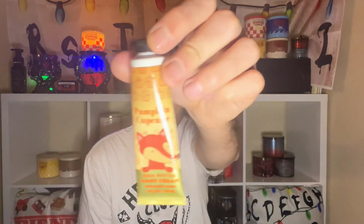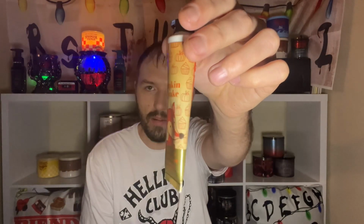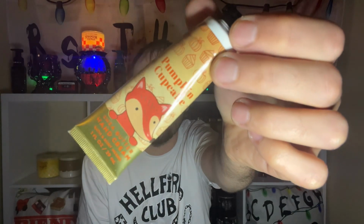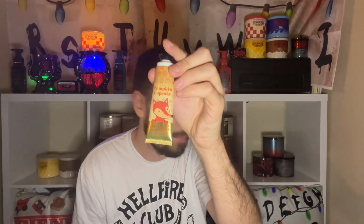Then we have Pumpkin Cupcake and the hand cream. So this was my little body cream. I love the little foxy there with the pumpkins. So cool with the little cupcakes as well. So yeah, we used up the Pumpkin Cupcake and the hand cream. I used that as my little body cream. And I really didn't have a lot of this left, maybe a quarter of it. I just used so much of it when I first purchased it. Loved it.